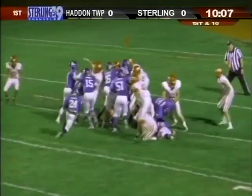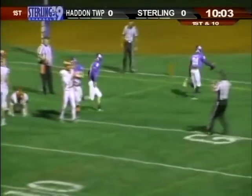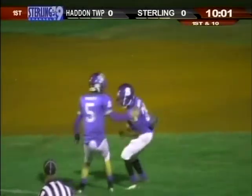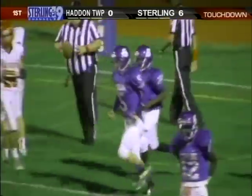And Messina in the backfield. And it's going to go to Messina, pushing the pile forward into the end zone. No, it's going to be Lorenzo Bay. Lorenzo Bay scores from 6 yards out, and Sterling strikes first.